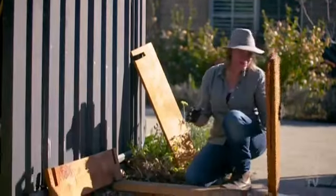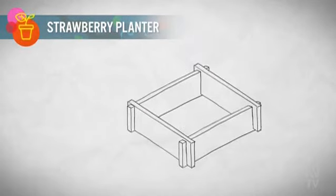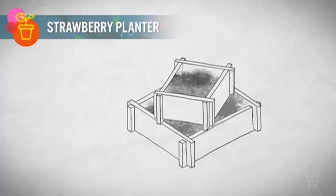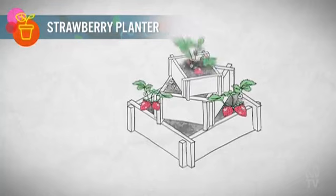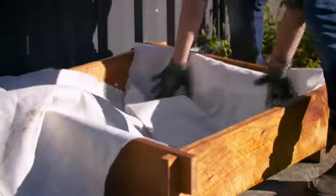I want to make a stackable, relocatable strawberry tower. The planks simply lock together with notches at each end cut to the width of the timber. Each tier is a little smaller than the one below so that they just sit one on top of the other. I'm using some geotextile fabric to line the base layer. This will stop the soil washing out.